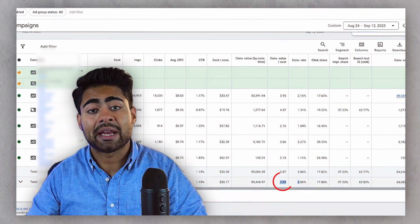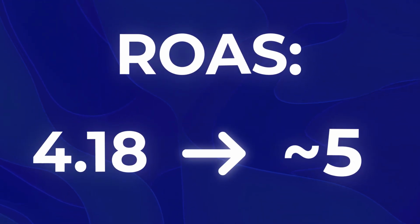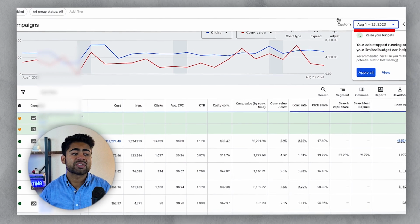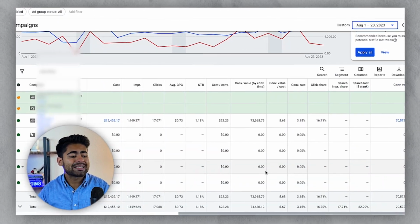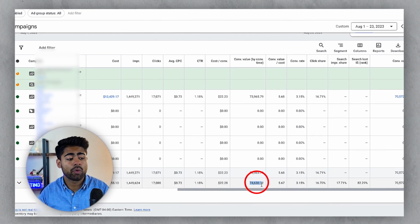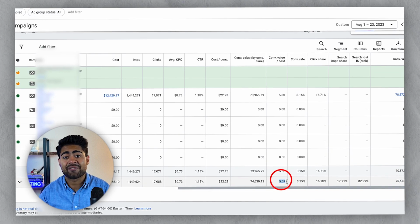And this is all done with a ROAS of 3.84. But the reality is the ROAS is actually 4.18 and it's moving slowly towards 5x. So how did we make it happen? If we look at the previous time period from August 1st to August 23rd, we can see that the conversion value according to Google was actually $74,000 and the ROAS was 5.67x. If you were to look at these numbers, they might have seemed realistic.